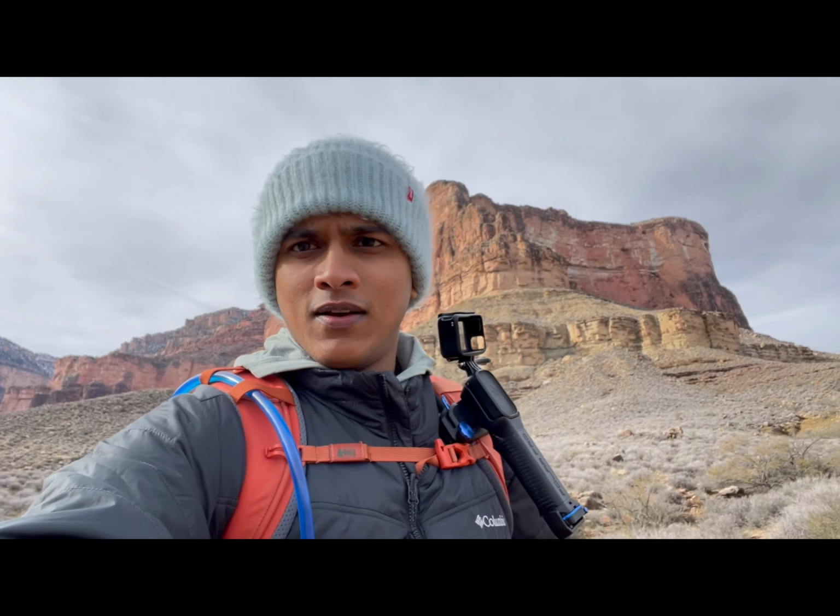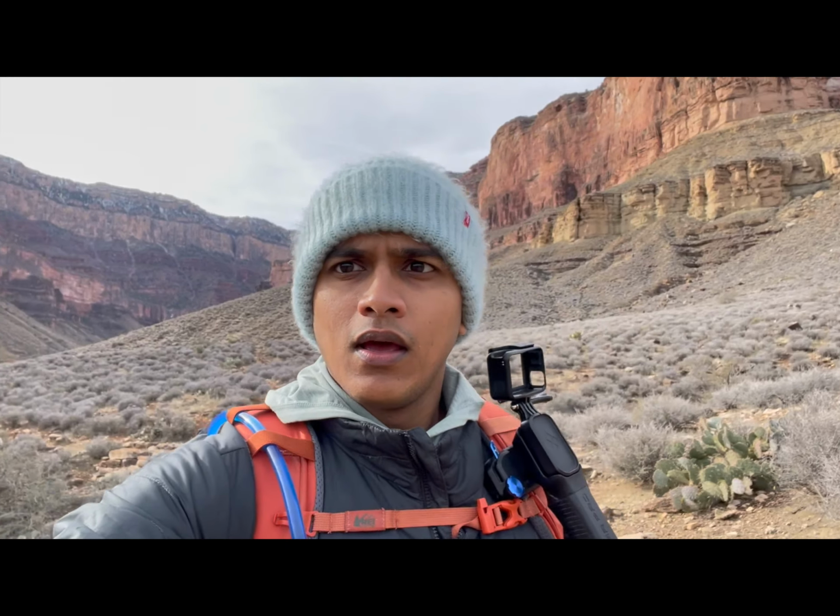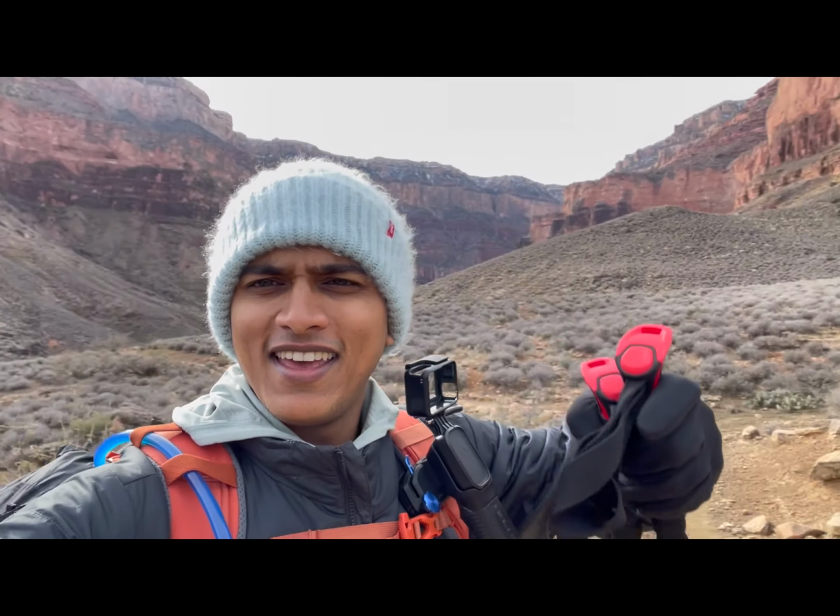Here we are. We're hiking to the Plateau Point, and that's where you can see the first visual of the river. And that's the mountain behind me. That's all the way up there where we started. And this is recorded on the iPhone, which is doing pretty decent, I would say. I haven't been using this camera. This is the front camera.